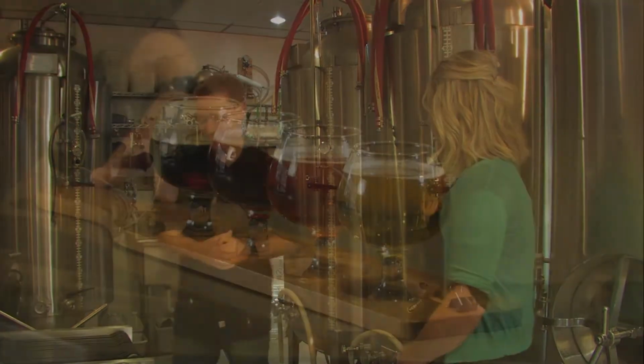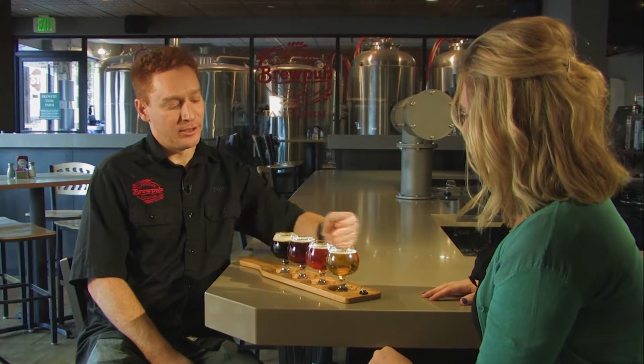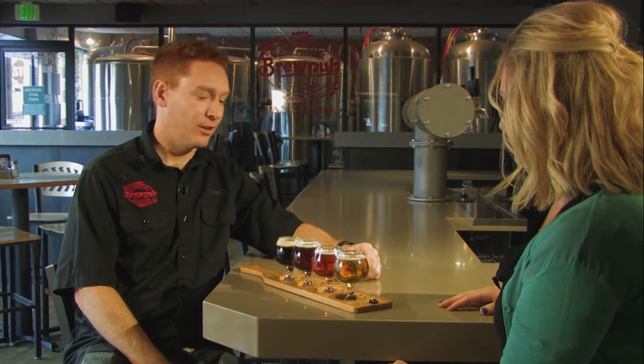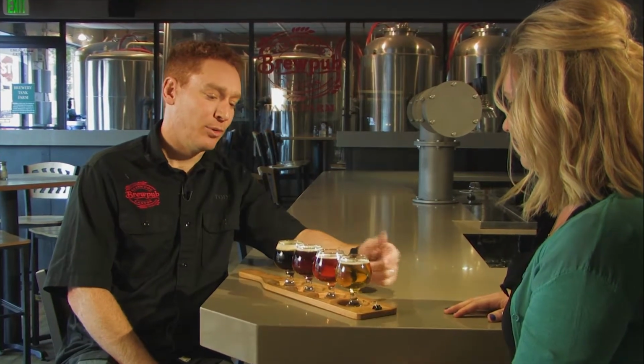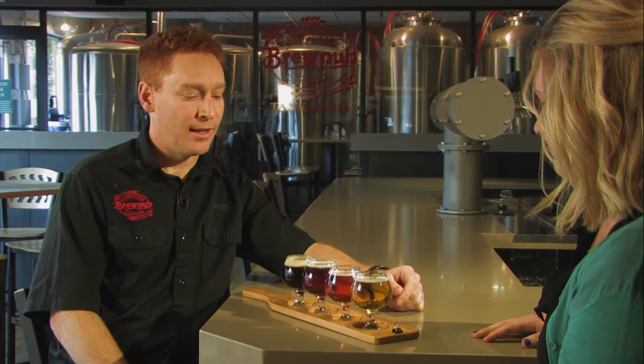Sounds good. So Todd, we've got a beautiful flight in front of us. Tell me about the beers that are here. Yeah, absolutely, Elizabeth. So we always present our taster flight, we call it, from light beer to dark beer. The first one here is our Hanging Lake Honey Ale, by far our most popular offering. We put locally grown wildflower honey into that beer.